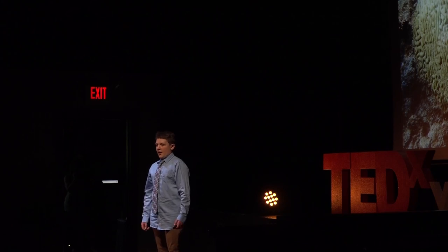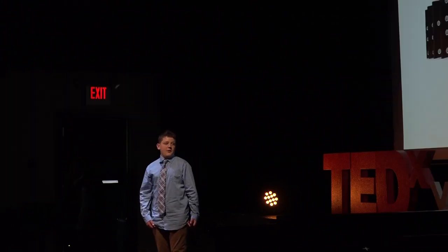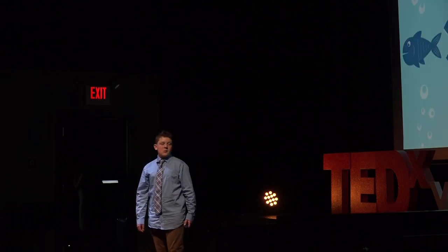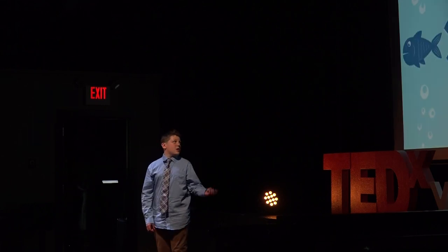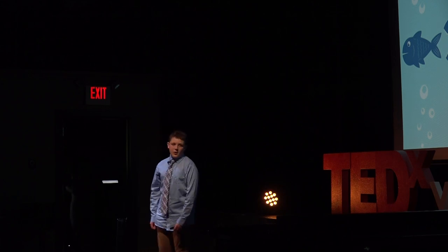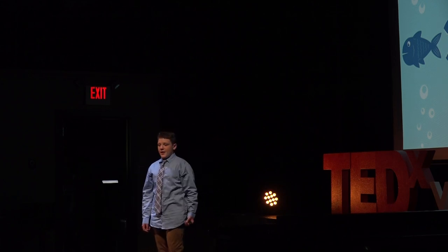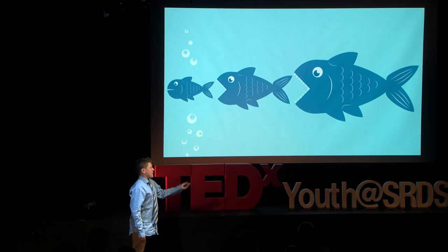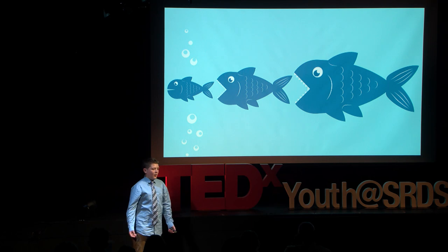If coral reefs die, this could create a domino effect because the fish inside the reefs will also die. Think of it like this. There's a small fish that lives in the coral reef, and it'll die if it doesn't have its home. So then that medium fish that eats the small fish will die because it doesn't have food. Then the large fish that eats the medium fish will also die because it can't eat the medium fish.